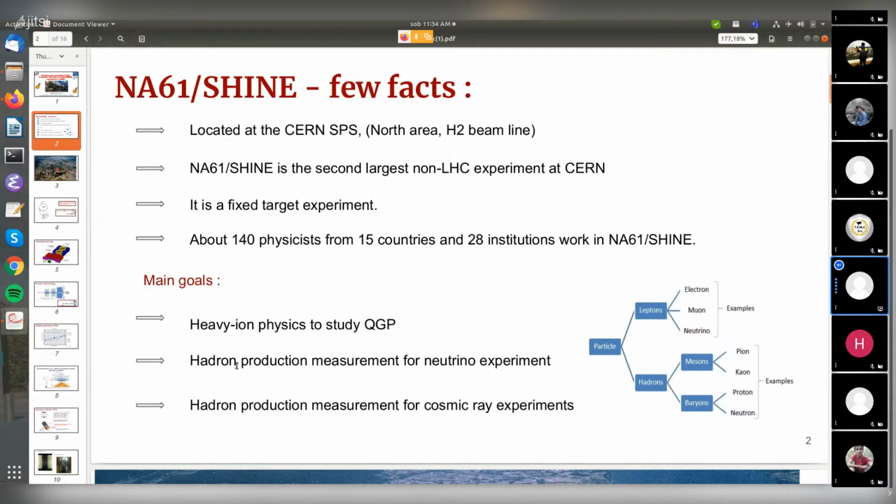In case you don't know what a hadron is, particles are divided into two types, leptons and hadrons. Hadrons are heavy particles, leptons are light particles. Electron, muon and neutrino are categorized under leptons. Hadrons are further divided into mesons and baryons. In terms of quark content, a meson contains one quark and one antiquark, and a baryon contains three quarks. These are some examples of mesons and baryons. So we mostly deal with these hadrons. That means we mostly deal with these particles. Okay, so this is what we study.